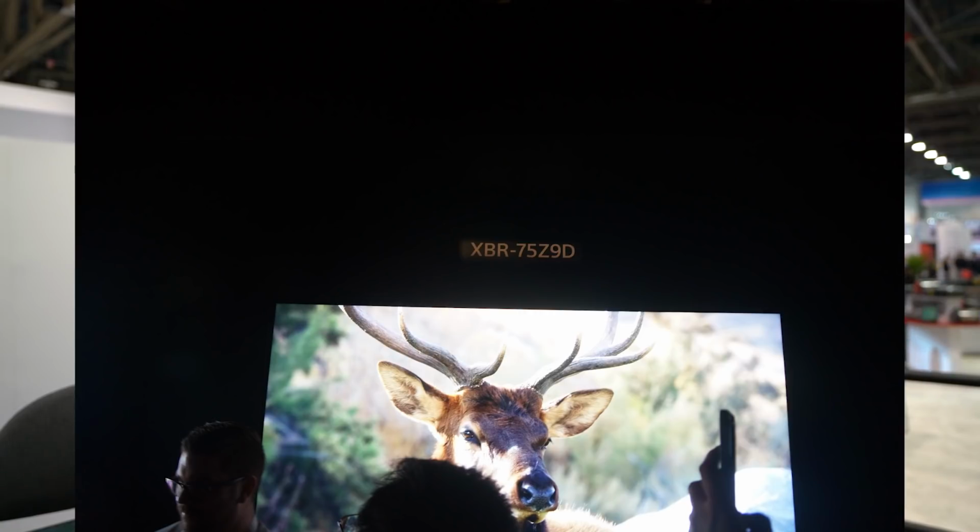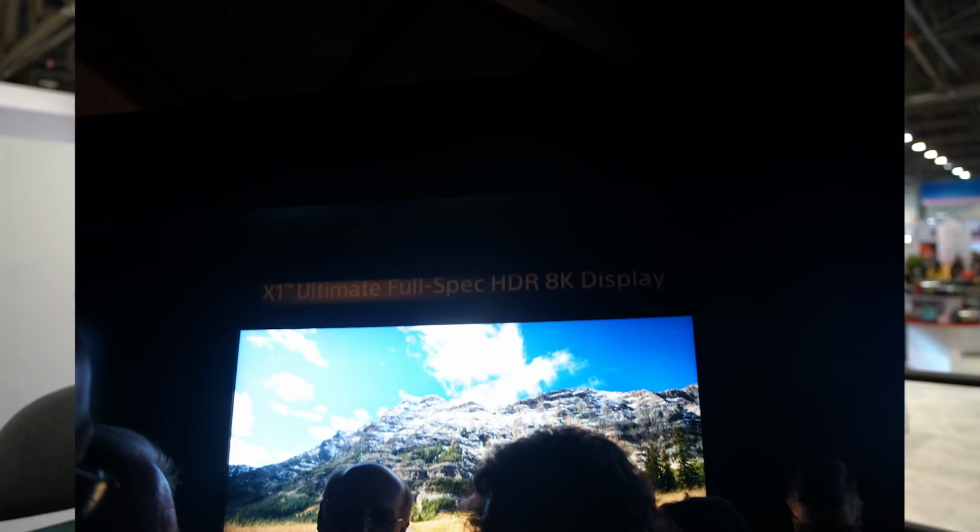However, when you stand in front of it looking at natural looking content like outdoor scenes and things like that, it is one of the most window-like displays I've ever seen. And with the current HDR format, the max brightness is 10,000 nits, and this TV can match that.